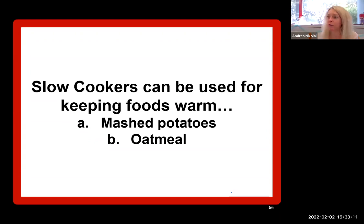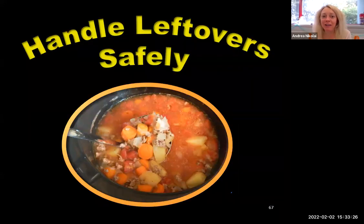And then mashed potatoes, if you're thinking like Thanksgiving, you know how sometimes you have so many last minute things to do. If you make your mashed potatoes a little ahead, you can put them in the slow cooker. So that's a real advantage. It can be like a holding chamber to keep things warm, so you don't have to have it on the stove, and it's less likely to burn.